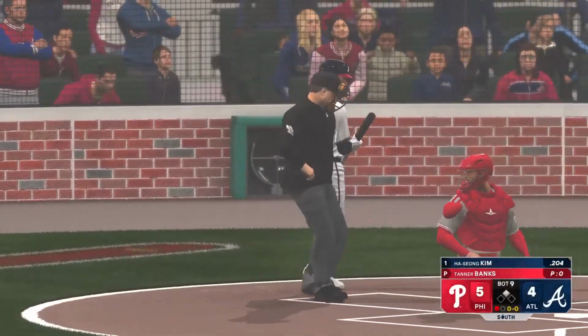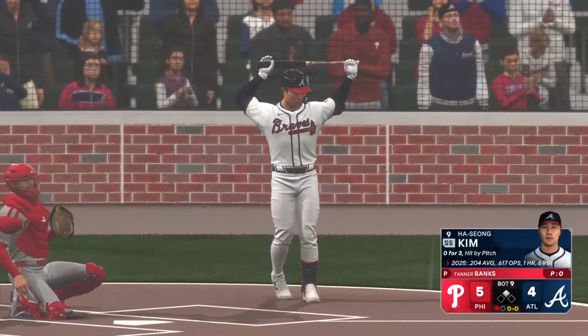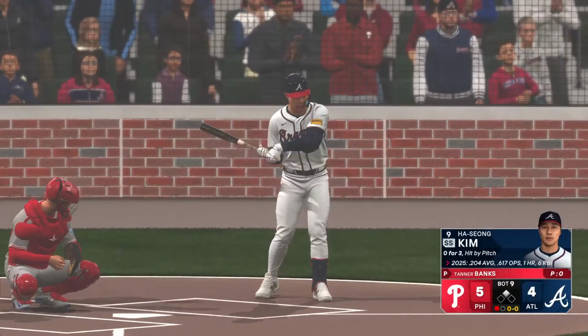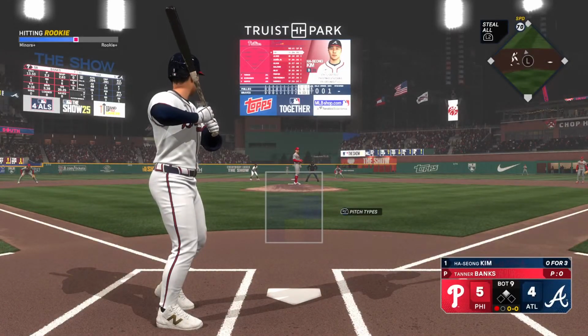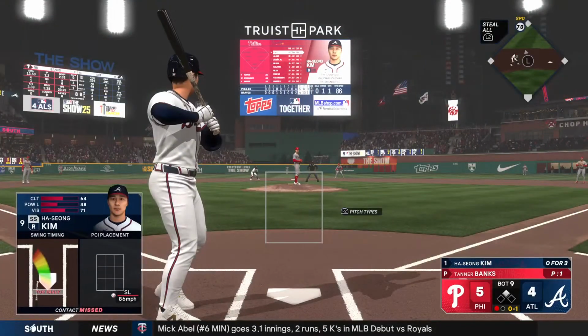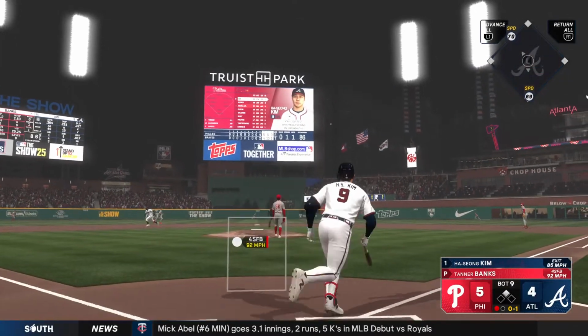Here in the bottom of the ninth, 1 out. Ha-Seong Kim next up for the Braves. The batter number 9. 0 for 3 in this one. Ha-Seong Kim. Swing and a miss. There's the slider. 0-1. There's a certain point where you have to commit to what you think you see, and he guessed.